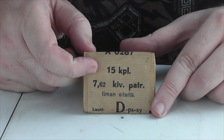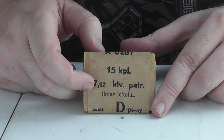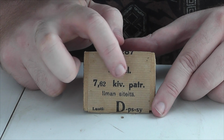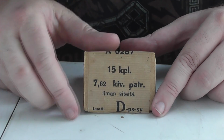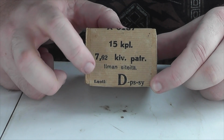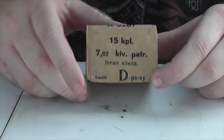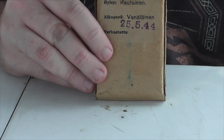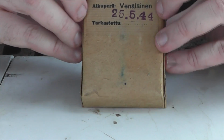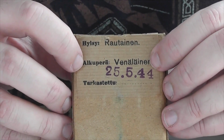This indicates that there's 15 cartridges. This is 7.62, of course. The best that I can tell, this says Stone Father, obviously. This indicates that there's no strippers. This is the bullet type, and we don't know what that translates to. I'm afraid to even say that. This indicates that the casing is ferrous, so steel case, in other words, right? Steel case. Okay. That they're made in Russia.